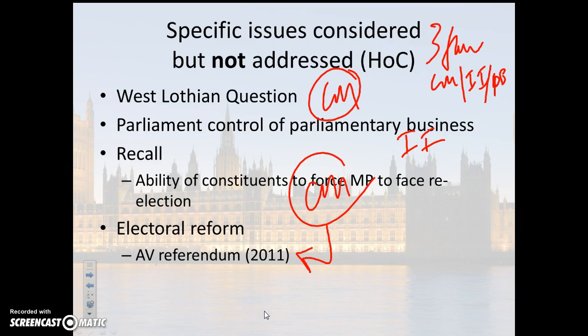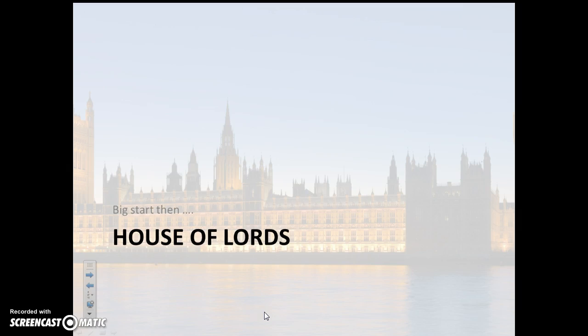So perhaps you can see here reasons why government didn't espouse or didn't embrace any of these particular issues with perhaps the same degree of enthusiasm with which it was able to pursue some of the less significant aspects of the Wright Committee report. Well, maybe that's just me being cynical. Anyway, let's move on to the House of Lords.